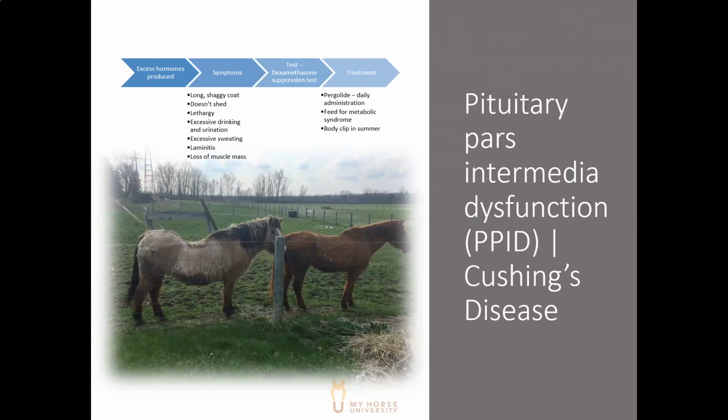For a horse that's experiencing Cushing's syndrome, you want to feed them basically like you would a metabolic syndrome type horse. So actually the senior feed that we talked about that is low in starch, low in sugars, is a great feed to have this horse on. You want to watch the sugars in their forage intake. Some of these horses may have to have restricted pasture access, so you could use a muzzle even to help with that if you wanted to keep them outside most of the day. And then in the summertime, you want to body clip your horse just to help them with their heat regulation.